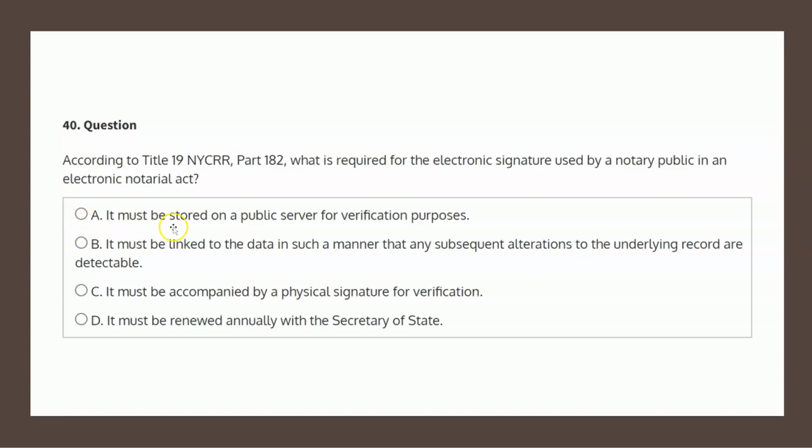Choice A states it must be stored on a public server for verification purposes. This, in fact, is not correct. It must actually be contained within the notary's sole control, and therefore choice A is not the correct solution.